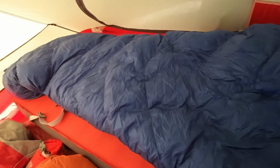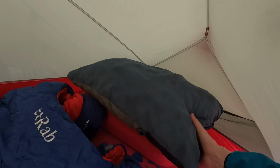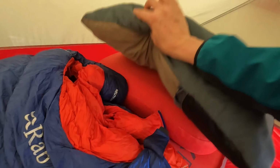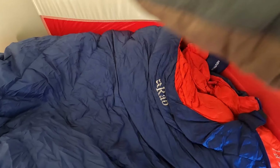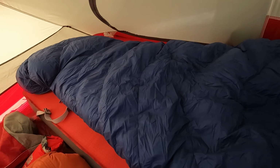So I've got the bag set up, going with the 400 tonight because I think it's only going to get down to about 7 or 8 degrees, so that should be absolutely fine. One observation with this luxury pillow system is it might be a bit too tall for the tent, but we'll have to see. I'm thinking about the bigger 6-man tent, which would be an absolutely amazing layout to have the space. But this pillow, once it's fully lofted, is absolutely lovely. I'm sure I'll sleep very well on that tonight.